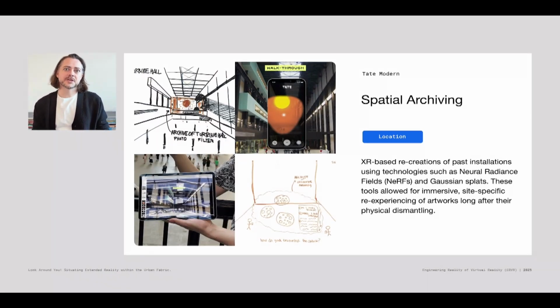And last, no means least, our final theme is around spatial archiving. So our group here took on the Tate Modern, and specifically the Turbine Hall, which is host to a number of site-specific art installations that are rolled out across the years. But what if you weren't there to see these fantastic constructions that were there? The art still exists. It might be in boxes in an archive, but how might XR play a role in letting people re-experience that site-specific piece of artwork?